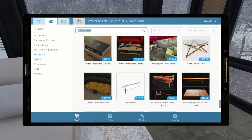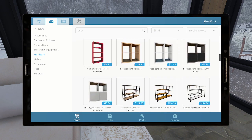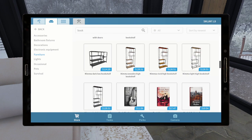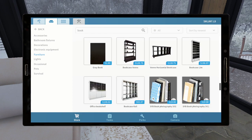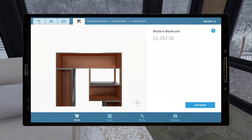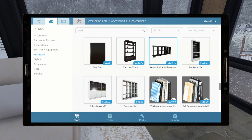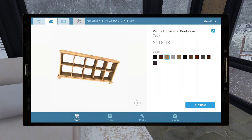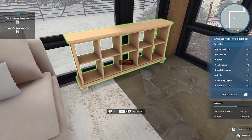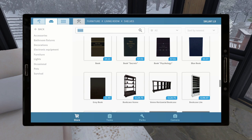Okay, so first I'm gonna look at bookcases. Sometimes that's not as good as looking at shelves. So that's what I used last time I did this room, and I wasn't really happy with the wood colors. What's this? Well, that's interesting. That's not what I'm looking for, but okay. What does this one look like as far as color availability? Teak? White wood, American elm. It's okay. I'm not sure if it works. It's a little too yellow. So I think we're going to go with shelf. See what comes up then.